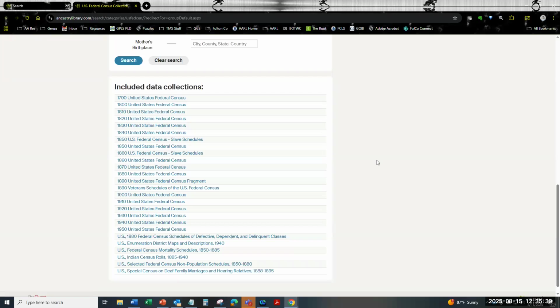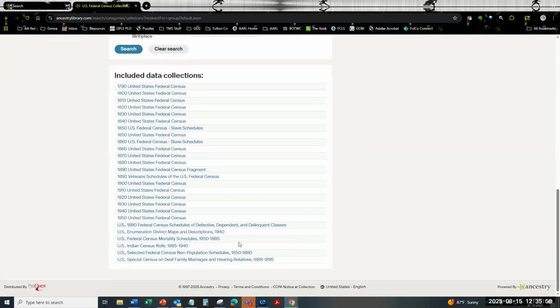The only census that we don't currently have is the 1890 because it was damaged in a fire and they couldn't salvage it, so they had to destroy it. There were very small fragments, but we really don't think about that because it was so small that it's not even useful for most people. But there are other resources available from the census, like the mortality schedules, the population schedules, which include the agricultural and some others. And then they also have, which are specific to African American genealogy, the slave schedules as well.